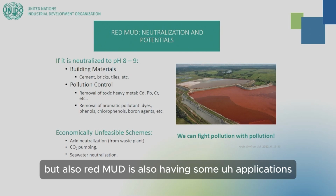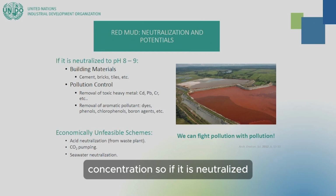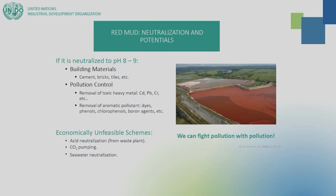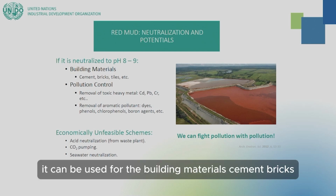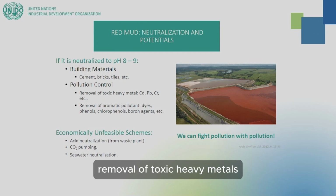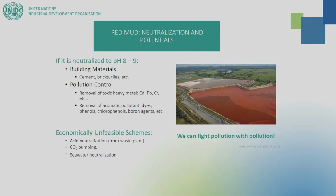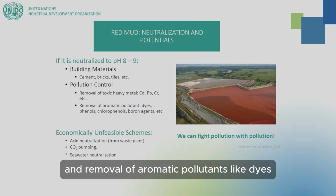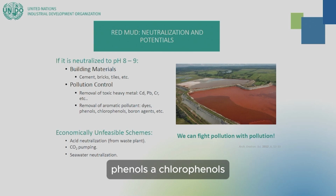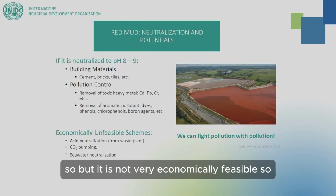But red mud also has some applications. We can utilize red mud because of its high pH. So if it is neutralized, it can be used for building materials, cement bricks, tiles, etc., and also for pollution control, removal of toxic heavy metals. So red mud has the property to remove these heavy metals, and to remove aromatic pollutants like dyes, phenols, chlorophenols, boron agents. But it is not very economically feasible.